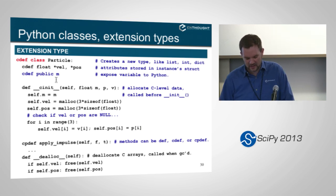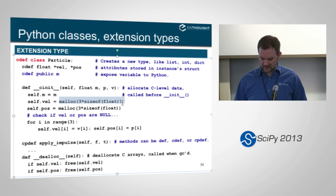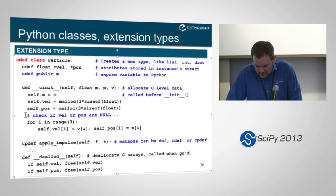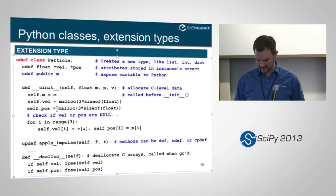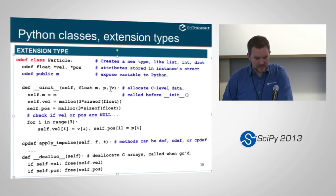So if you have, for instance, here, a float pointer vel and a float pointer pos for velocity and position, __cinit__'s job is to allocate memory for those things, for example. So here we're calling malloc for vel and malloc for position. And I elided the checks to make sure that malloc didn't fail or anything, which is good practice, of course. But we're allocating memory so that we can actually use these things later on, okay? So then down here, we're just initializing our vel and our pos, velocity and position, with the passed in sequences here, okay?